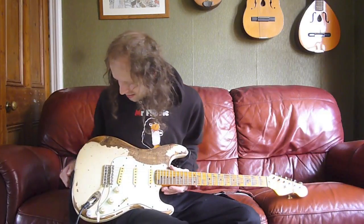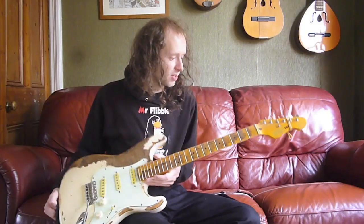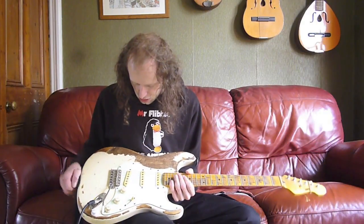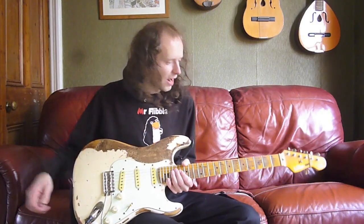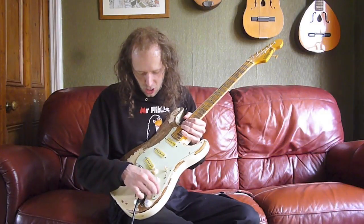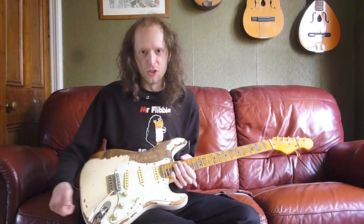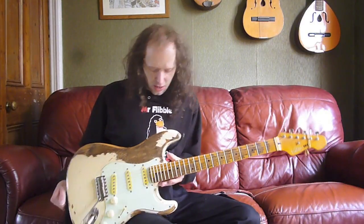But yeah, some of the dints and dents are actual dints and dents. Most of this I did myself, because I wanted it to look relic'd. And I just love it to bits. It just sounds amazing. It's all stock apart from the volume pot, which I had to change. I wore the original one out, totally wore it out. Recently the bottom tone pot has died on me as well. I need to replace that. But in all fairness, I don't really use the tones a great deal, so I'm not rushing to change it. But other than that, it's all stock.